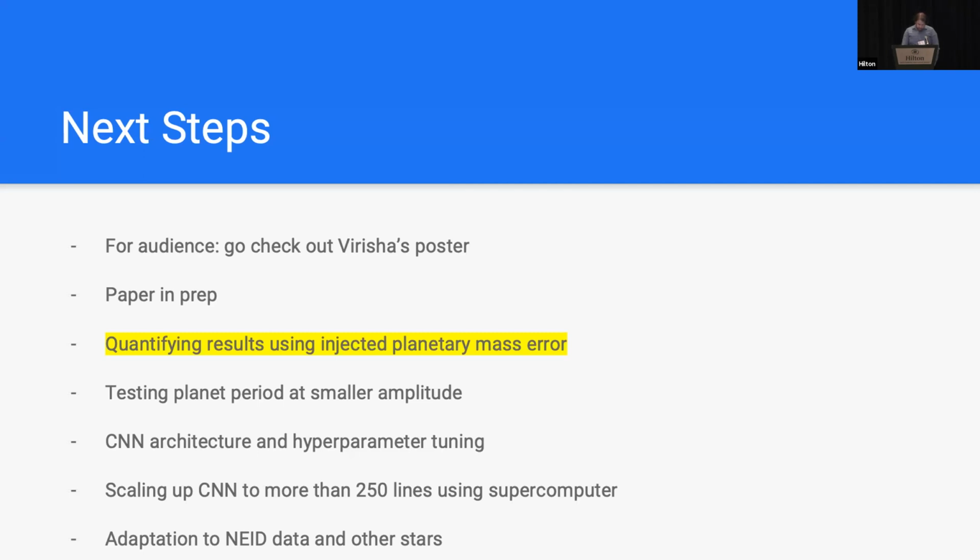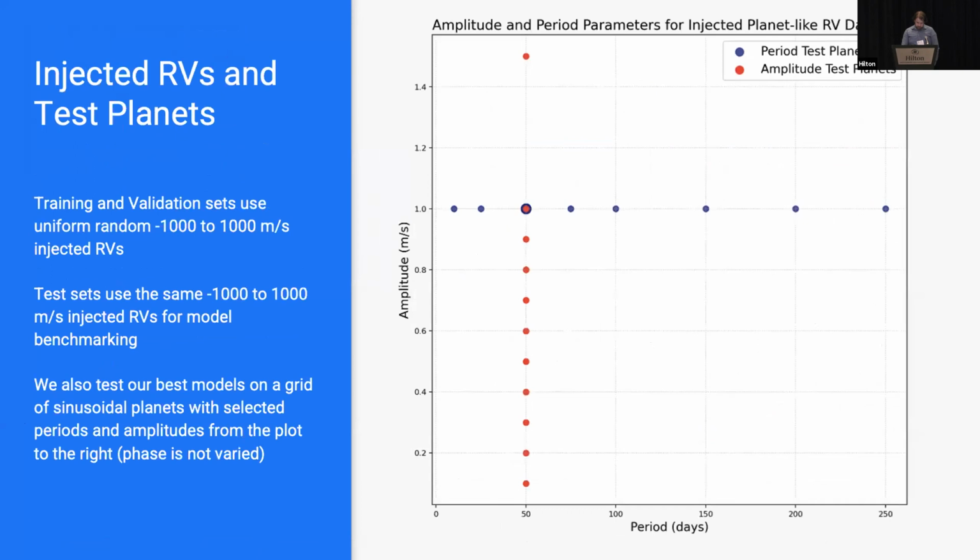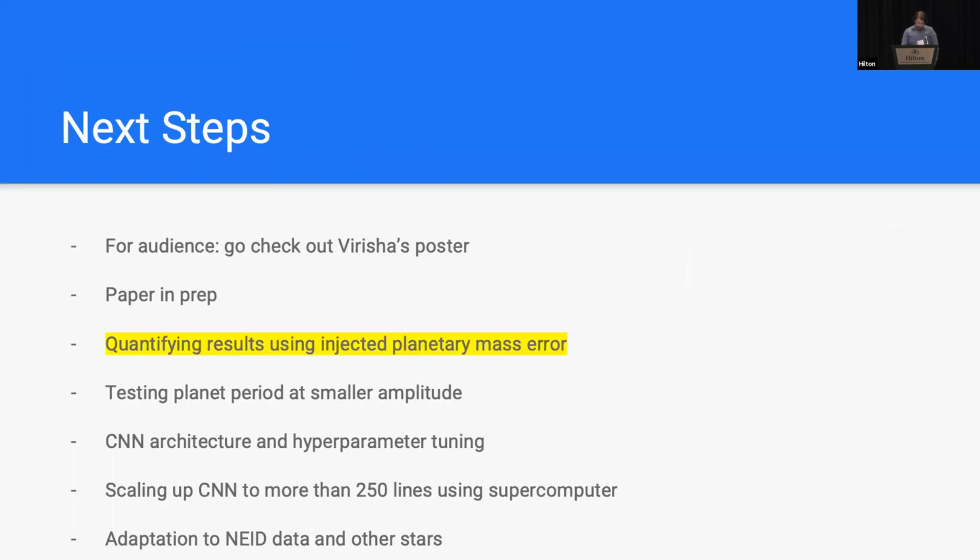We want to test the planet period. Oh yeah, we want to fill in that plot I showed. We want to fill in this plot, obviously, with more amplitudes and periods. Refine our CNN architecture and hyperparameters. Scale it up using a supercomputer and adapt it to newer data and other stars.